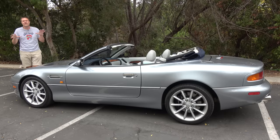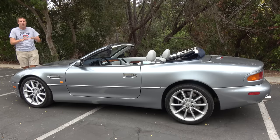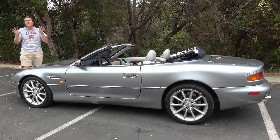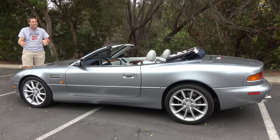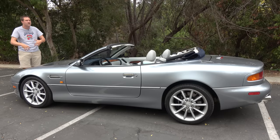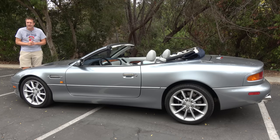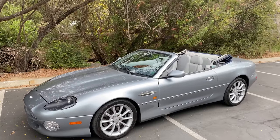So let's talk DB7. This car was originally developed as a Jaguar, but Ford shelved the project when they took over Jaguar in the early 1990s. Aston Martin picked it up, but money was tight, so they did it on a budget, and they borrowed taillights from a Mazda and interior switches from a Ford and mirrors from a Citroën. The result was the DB7, which debuted in 1994.